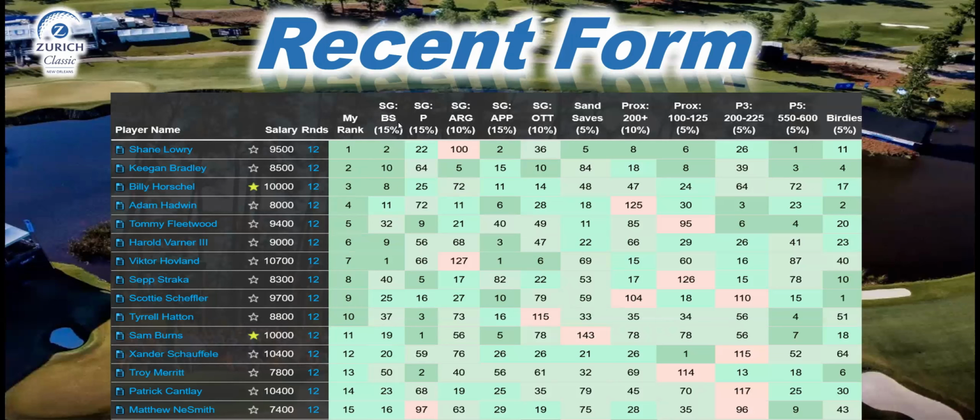You can see the ball striking, putting around the green. You can see the weighting. And when I rank these guys, you can see my top 15 players under recent form. You had Lowry number 1, Bradley, and then the only 2 that I could confirm. I take that back. You also got Cantlay and Schauffele, Burns and Horschel. I think are the only 4 guys or 2 teams that go into my top 15 under recent form.